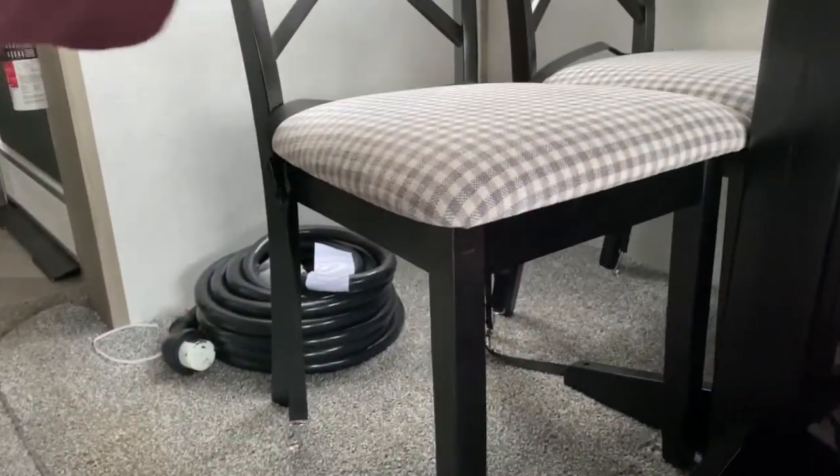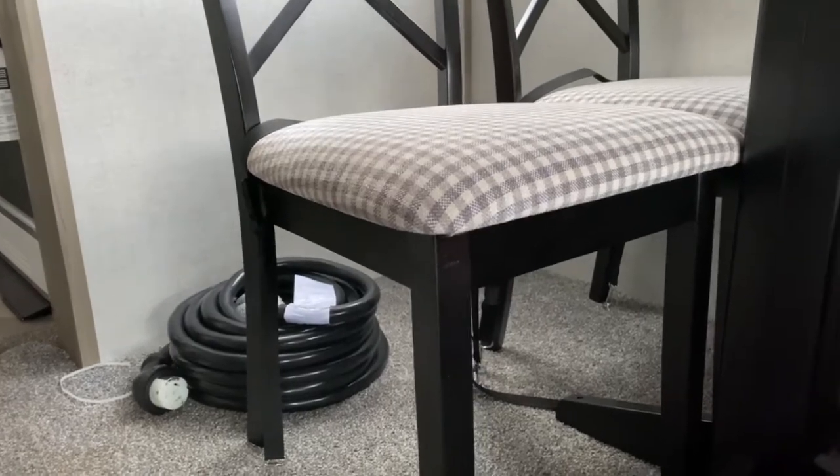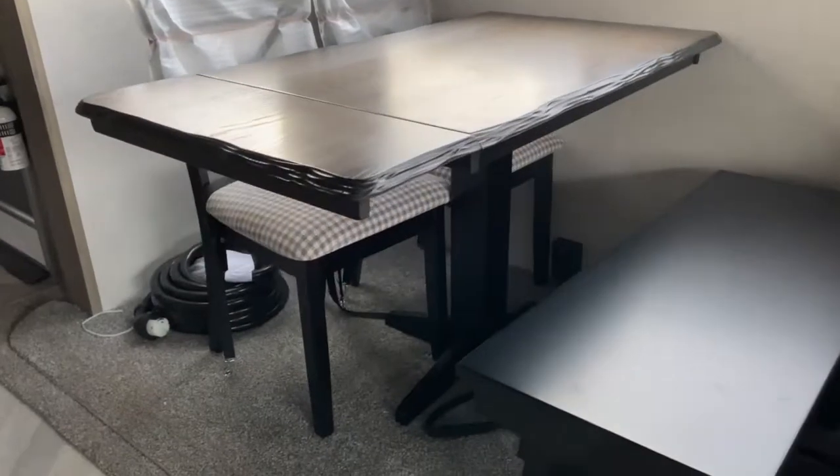If you, let me remember how to do this one. I don't remember how to do this one. I'll have to look into that. But you do have storage in the seats, along with some storage in the bench.